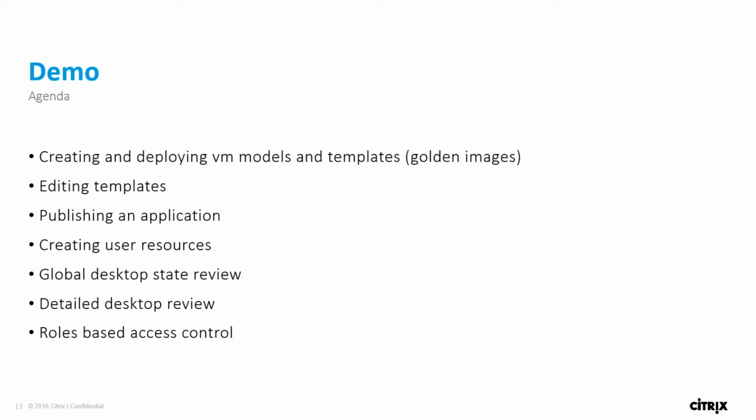So I'm going to be showing today creation of VM models. I'm going to be showing how to create and automatically deploy templates. And for the context of Citrix, when I reference a template, the Citrix vernacular would be a golden image. I'm then going to show editing those templates, and I'm going to be publishing an application live on the fly within StoreFront.